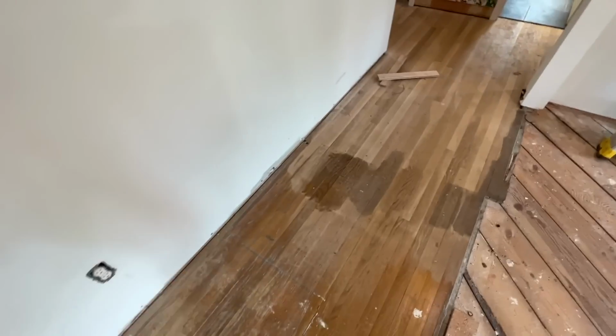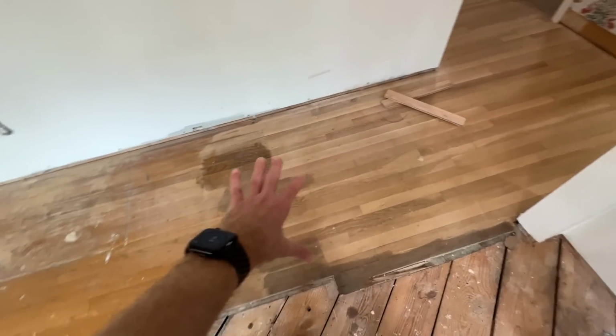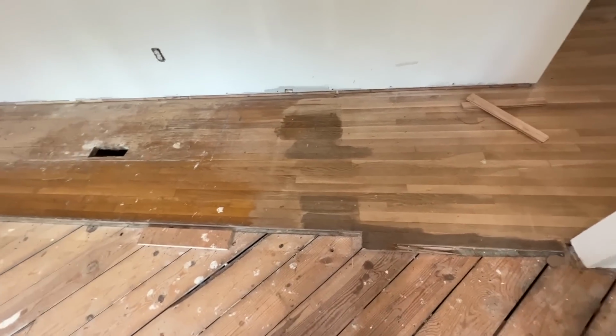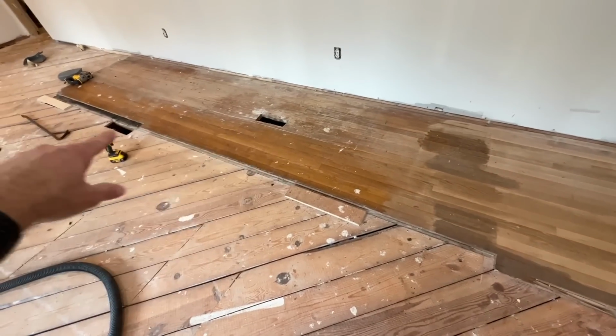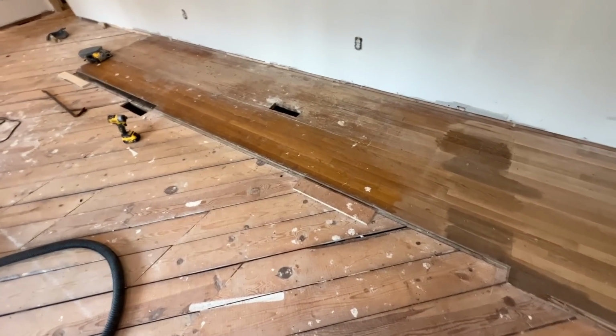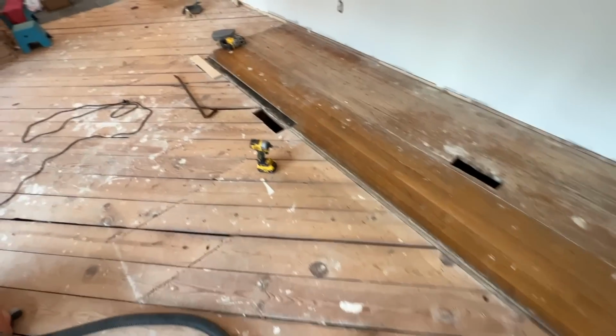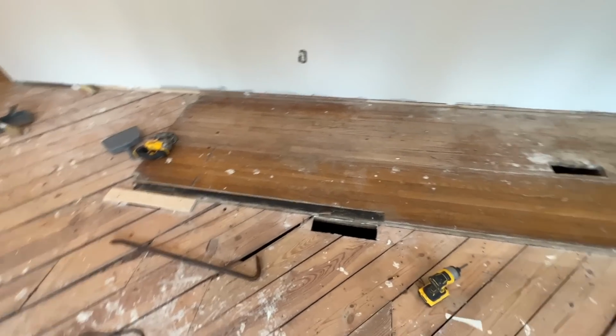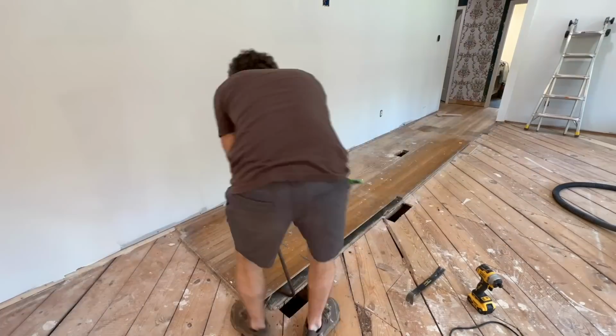Anyway, so I got to pull it all the way back to kind of this area, and then the hope is that we can kind of feather in the new ones. But first, pull this up, get these holes filled that are the bigger holes, and then hopefully we'll be ready to do this probably tomorrow. It's a little bit late in the day right now, but we'll see how far we can get.